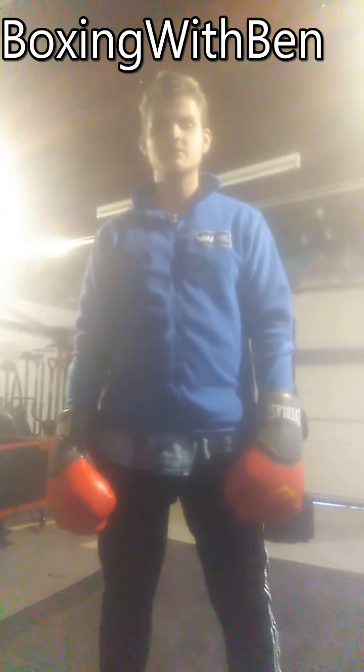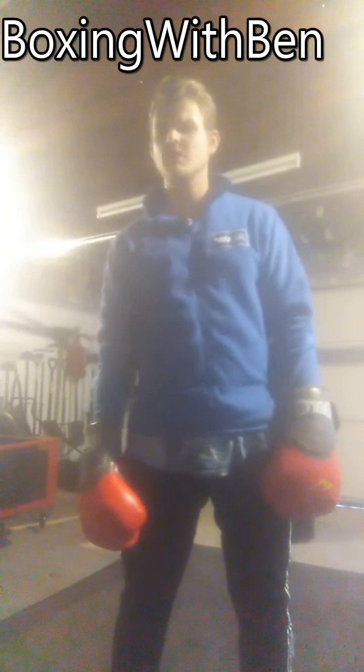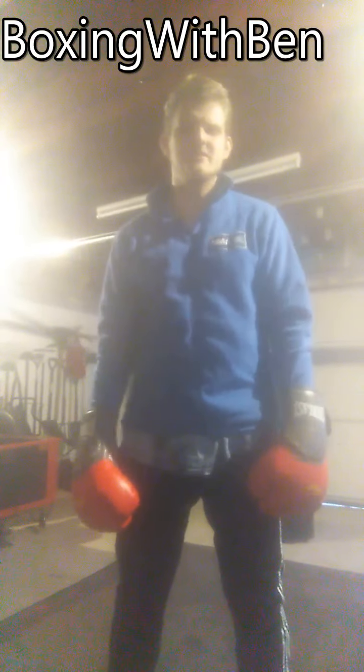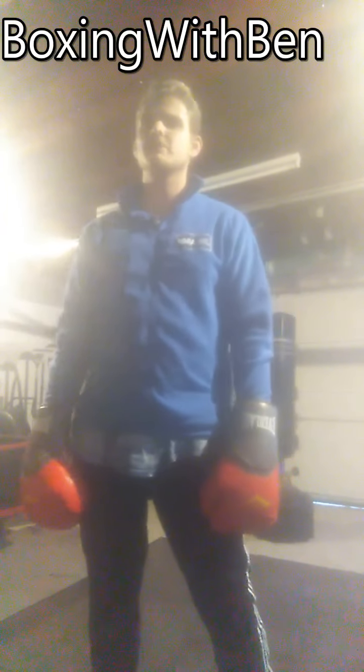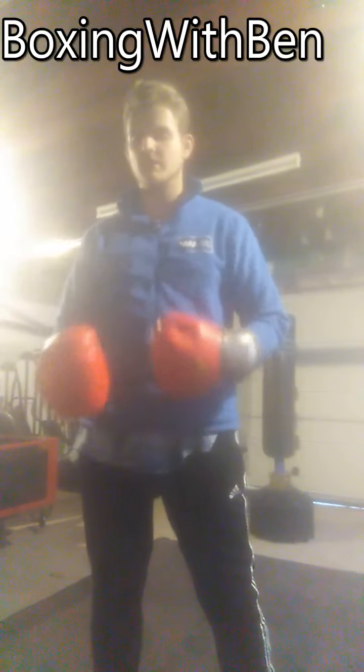I understand it looks like an awkward position to be in with crossed arms in a boxing context. But the Philly shell looks like an awkward position to be in, but it works fantastically if you train it. And it's the same with the cross-arm guard. It's all about training and about looking at your own circumstances and its utility to you. And as I say, to me, when I look at Joe Joyce, I see the utility there.